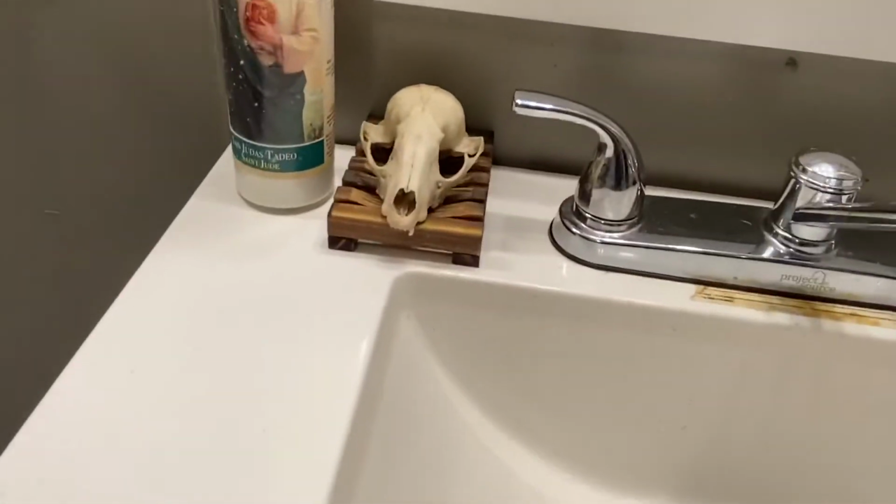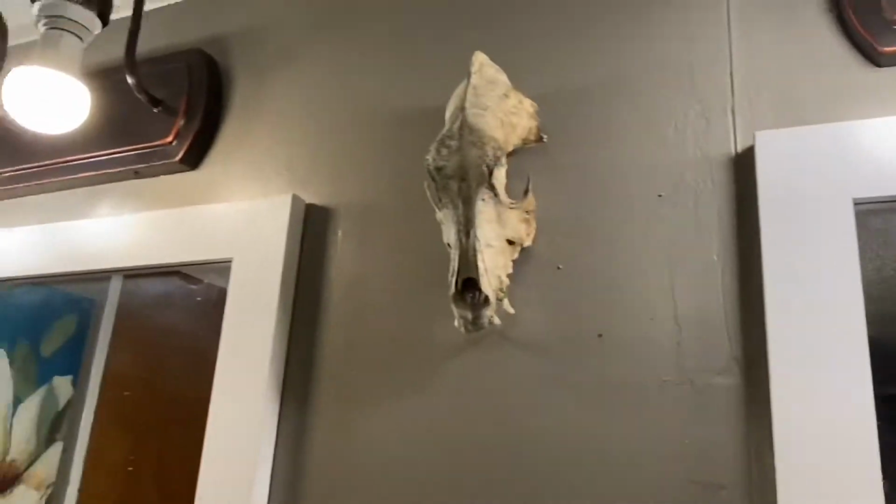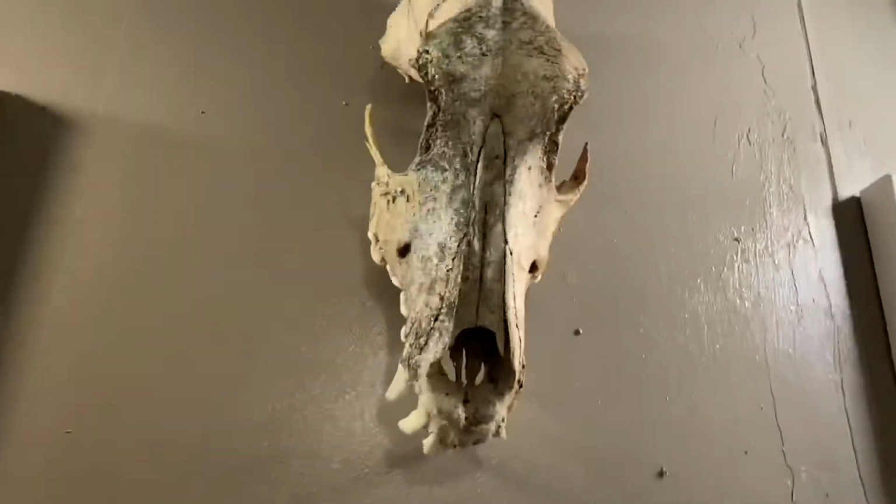Another one. DJ Khaled up in this bitch. Jeez. Coming to the bathroom. I got another one by the sink. Boom. How y'all doing? Got another coyote right there. I love the way this one has like green on it.